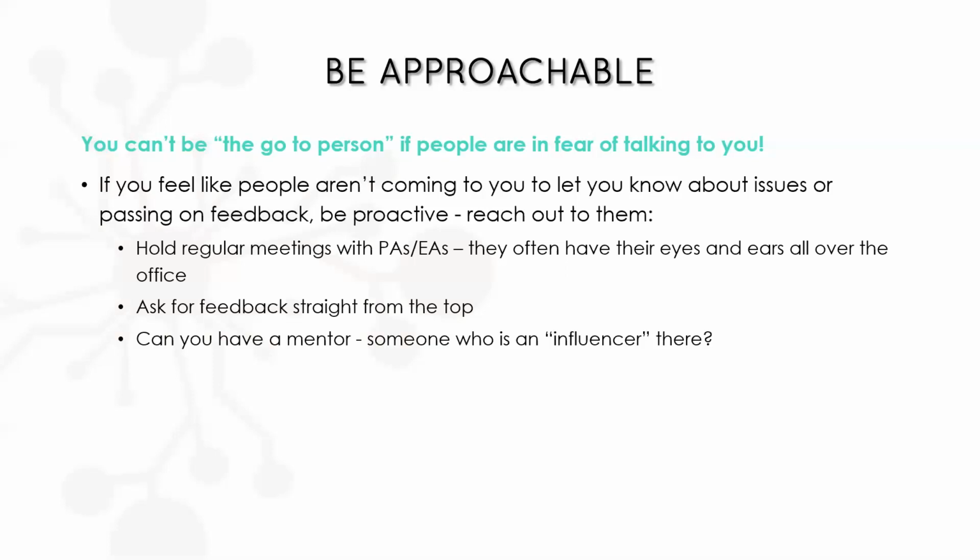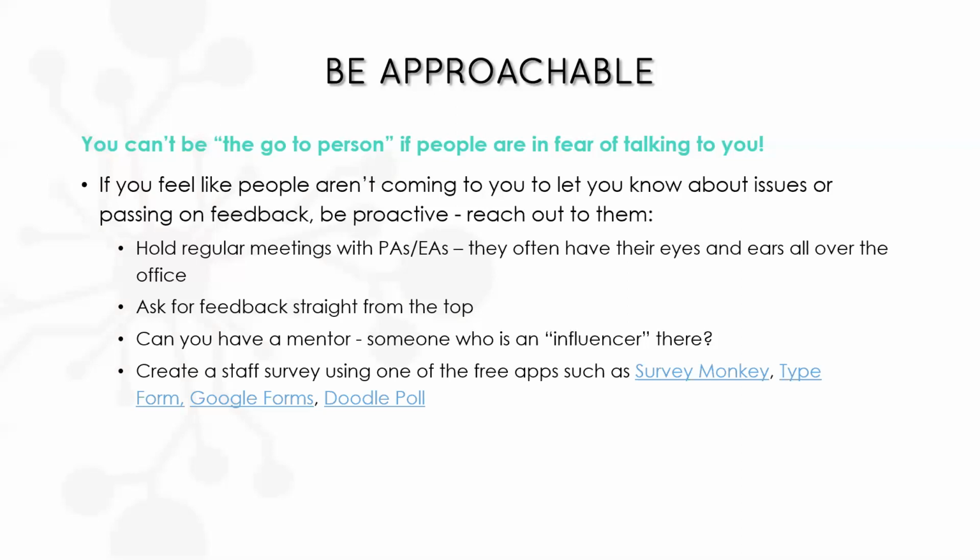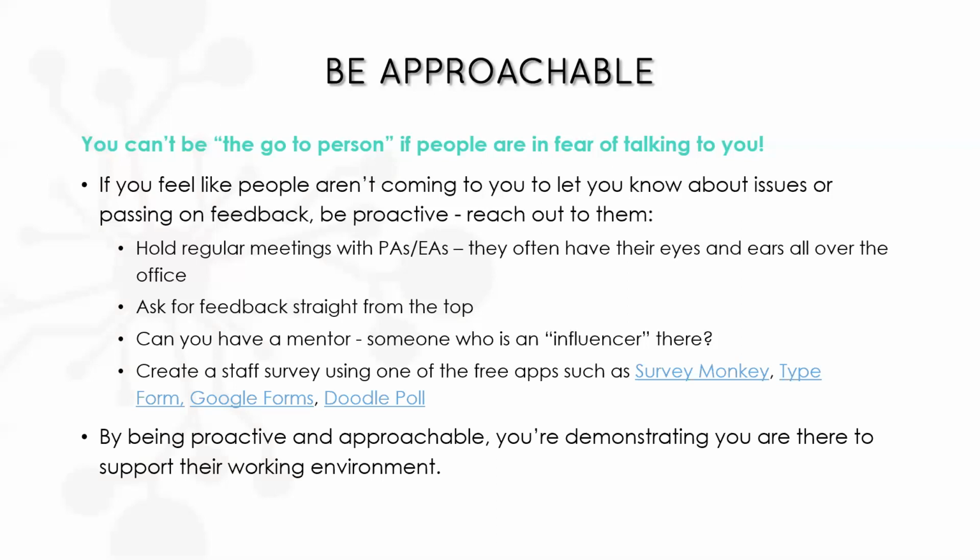So I mentioned this earlier. I think it's really important, and people forget the value of having a mentor. I've been fortunate that a lot of my managers have naturally acted as my mentor, and that relationship's kind of just formed quite organically in that way. But yeah, I think if you don't have it, or even if you want someone in addition to your manager, go and have a mentor. Ask someone in the company, or it doesn't even need to be in the company, to help you, that is a good influence. You can create staff surveys to get feedback using one of those free apps, and there's links on there. And being proactive and approachable, you're demonstrating that you're there to support that working environment.